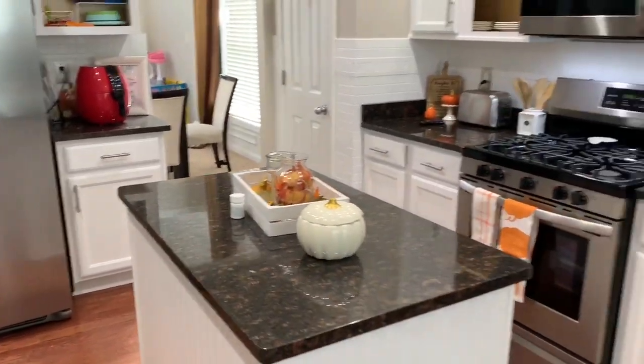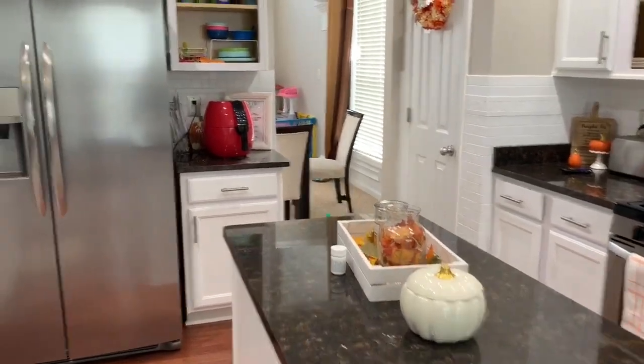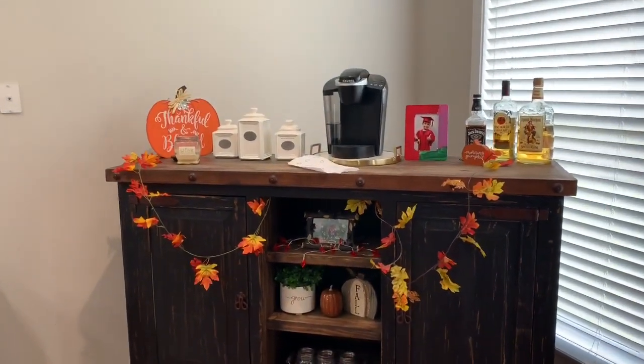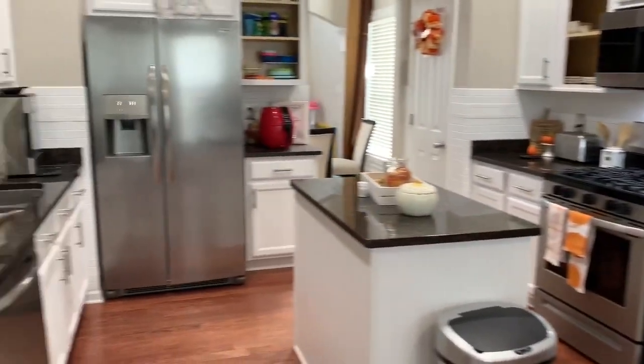And then what else up here? I don't really have anything up here to really clean other than wiping down the countertops. I need to put my air fryer away. And that's about it. I have a random napkin over there. So that's how the kitchen is looking.